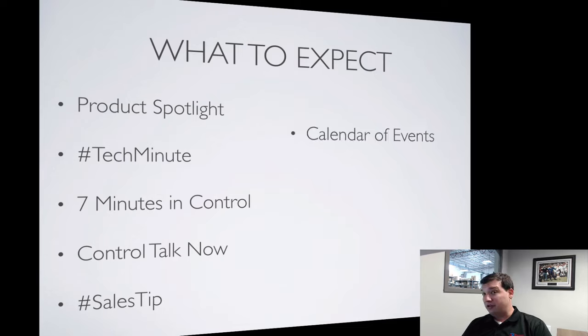Also going to give a calendar of events. Each week I'm going to update the calendar. It may be the same thing for 3 or 4 weeks, or it may be something a little different. But each week I'm going to show you what's on the calendar as far as training or webinars that we have, or any kind of thing like that. I'm going to put it on the calendar so you guys will know about it. Get in the habit of looking at these every Tuesday morning, and we'll get you all set.